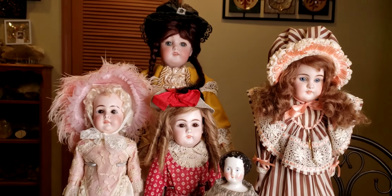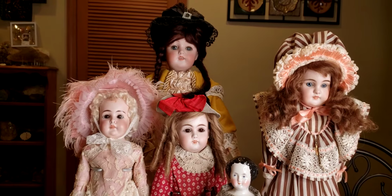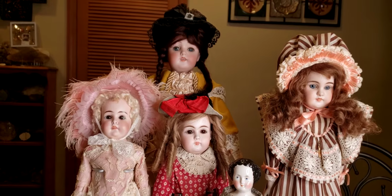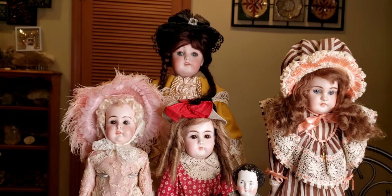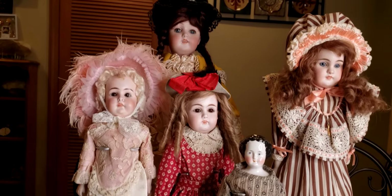that it's a Kestner made product. Now, Kestner dolls can mostly be readily identified by their mouths. So their mouth painting is very distinctive. They have lips with upturned corners. Now, they're China head dolls.